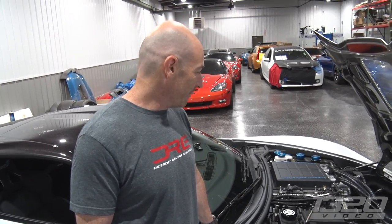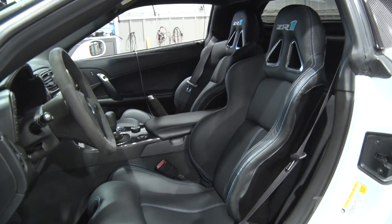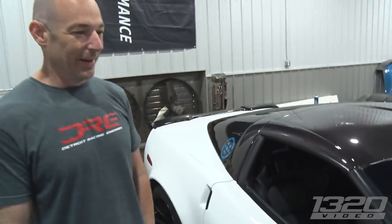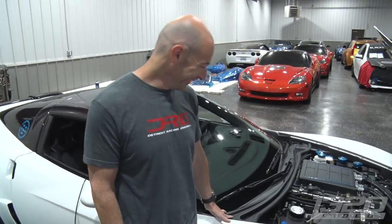No, I get it. Got some new seats for you in there as well. That's what I'm really excited for. Oh my God, look at these. They look great. The gas cushion was broken on the left side there, so I was sitting sideways. Your left cheek was feeling it? Yeah, it kind of ruined the whole experience for me.